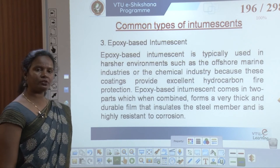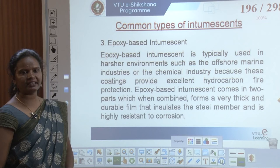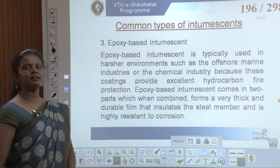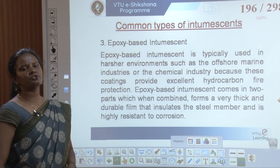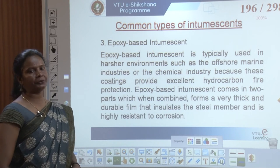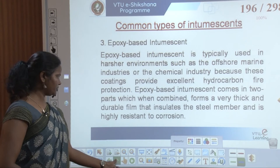And we also have epoxy-based intumescent. It is typically used in harsher environments such as offshore marine industries or the chemical industry, because these coatings provide excellent hydrocarbon fire protection. Epoxy-based intumescent comes in two parts, which when combined form a very thick, durable film that insulates the steel member, and it's highly resistant to corrosion.